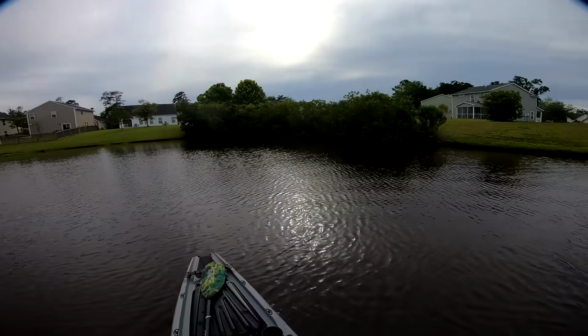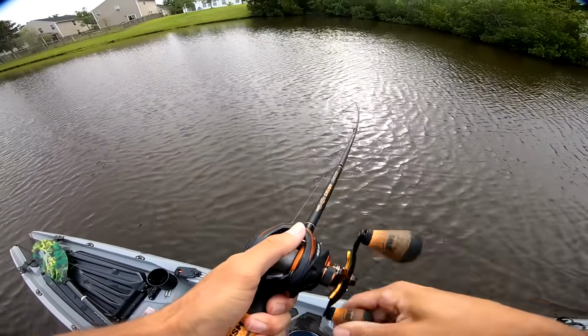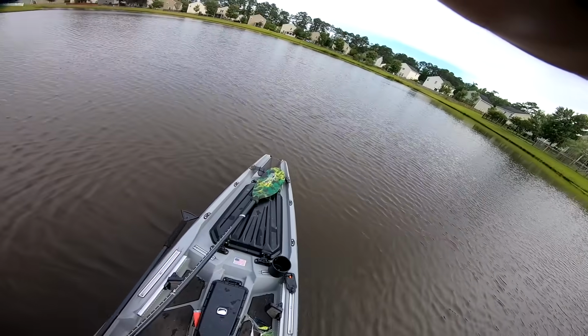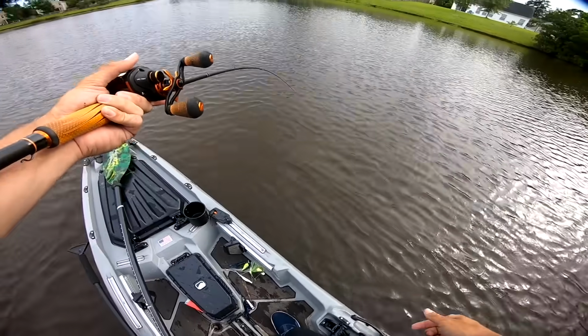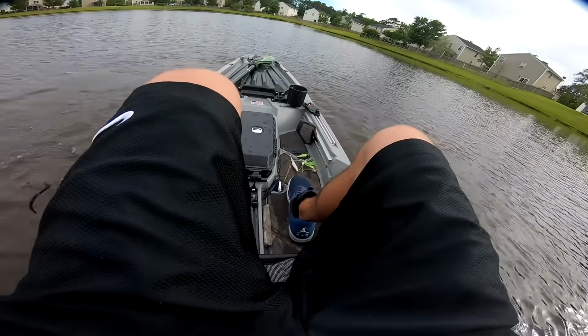Got him. Look at him running the same way. This fish ate it as it hit the bottom. Or it didn't even hit the bottom. Look at how they're running sideways. What is wrong with these fish? Woo! Why are you guys running like that? Yo, that's a good one. That might be 2 pounds. Let's get you right on over here, bud.